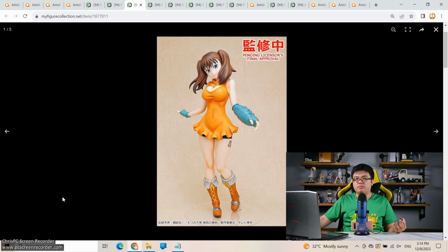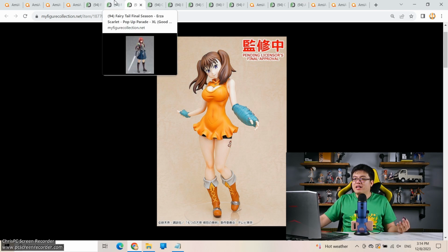Normally what Good Smile does is that they take an existing mold and then they just increase the size, they just upsize it and make a huge figure out of it. But they still cost 25,000 yen, and 25,000 yen is the amount you pay for a high quality 1/7 scale, more or less, right? So it is still not cheap.